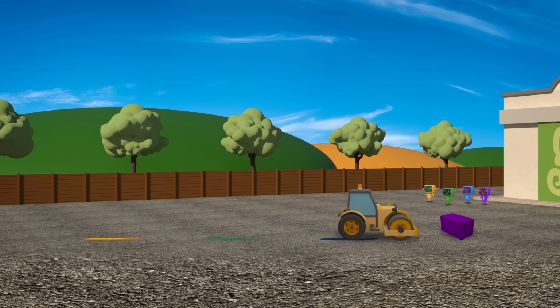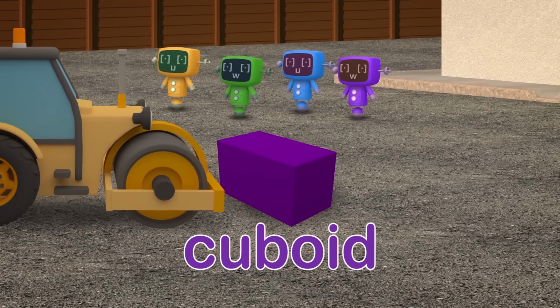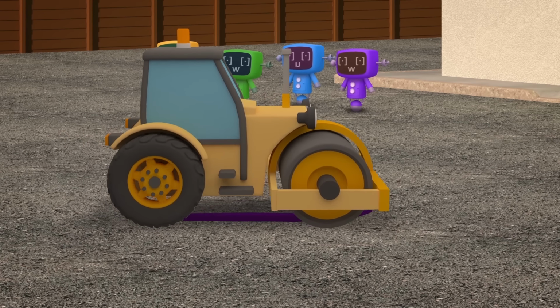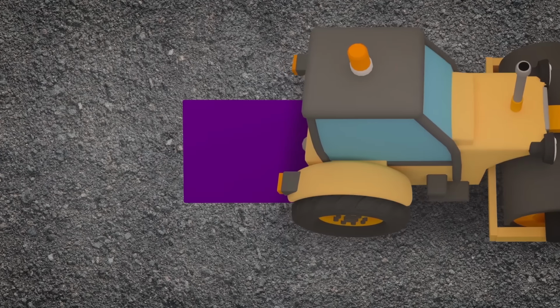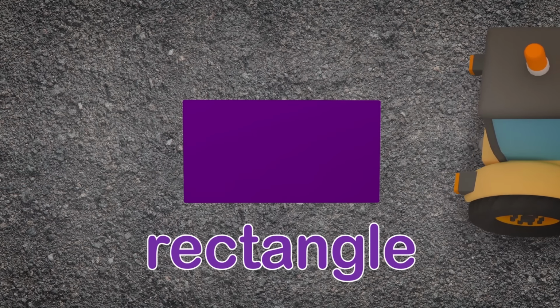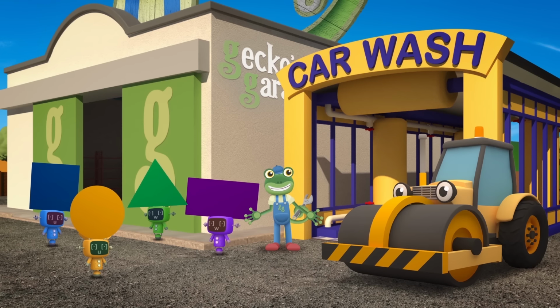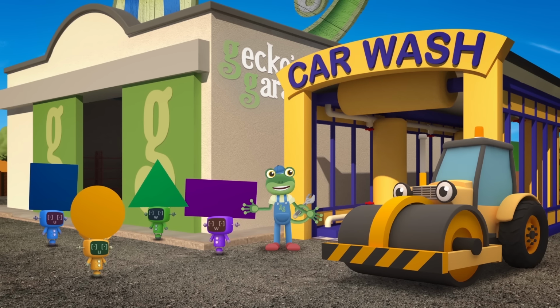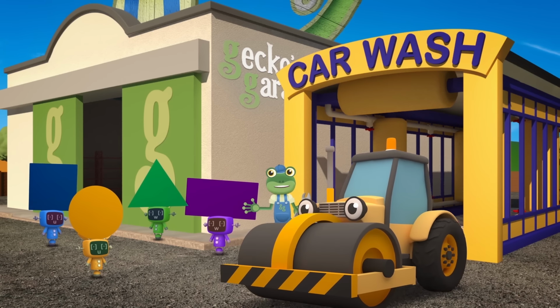The final one to be destroyed, a shoebox shape. It's a cuboid. Rick pushes down, the shape is mangled, and now we have a flat rectangle. Very impressive, Rick. Looks like you're back to your old self again. You'd better get back to the construction site. Danny the digger will be worried about you.